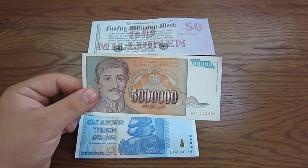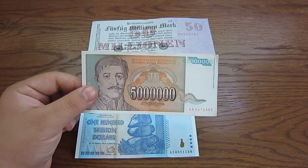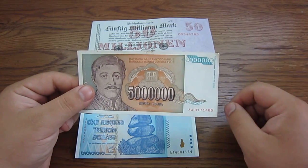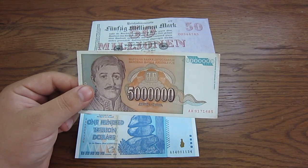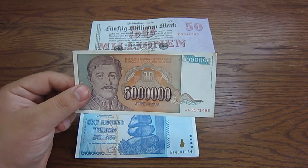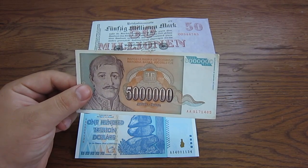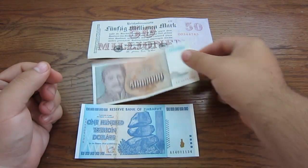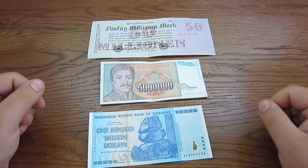One interesting little fact is that during the height of hyperinflation in 1994, this currency's inflation went up 100% each day. So Yugoslavian citizens, it would actually behoove them to wait a couple days if they had to pay their bills, because it would be significantly less. That's how fast inflation set in.